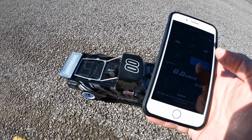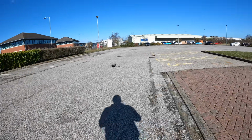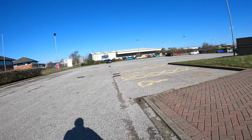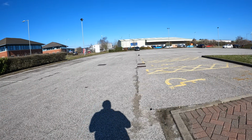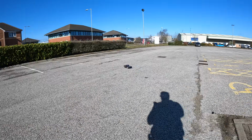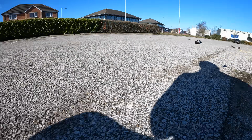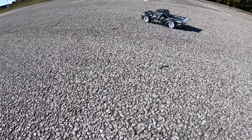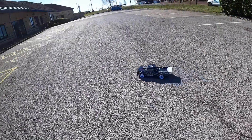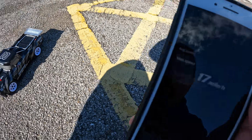So first thing we've got to do is a speed run on 2S. Bit tight for space here, but like I said, it's not super fast. That's flat out already. Just sort that steering trim out. So 2S, not fast at all. I think it's about 18 mile an hour. Don't dismiss that top speed because we've got plenty of gear in there for slides, for some skids. 17 mile an hour. Not the fastest thing, but good for skids.